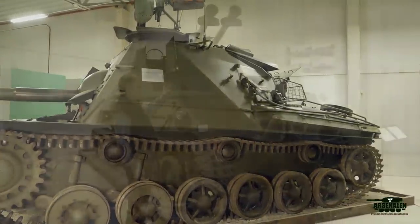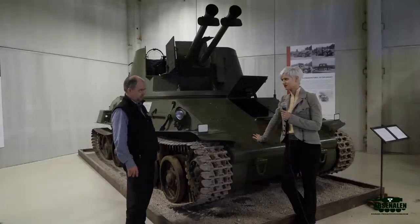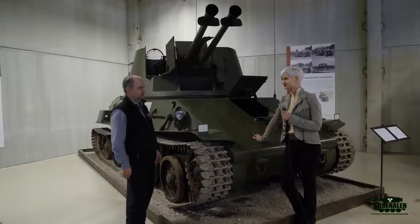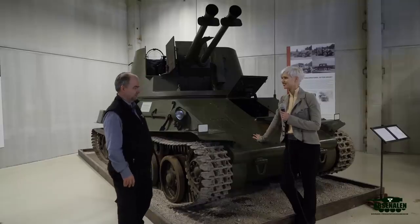Gotcha. But with two guns at a time, fantastic. And the accuracy of it was great. But a poor sort of chassis. Okay, fair enough. Interesting.